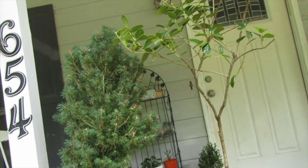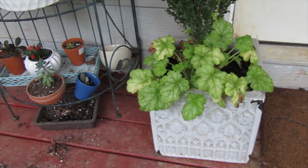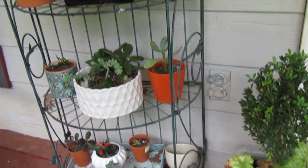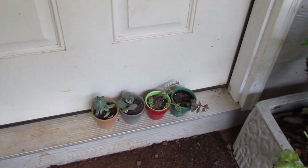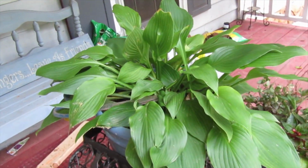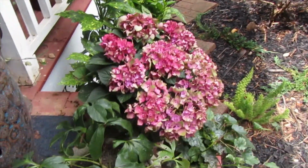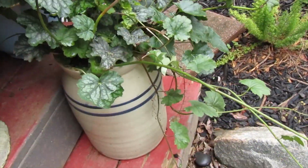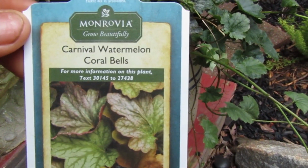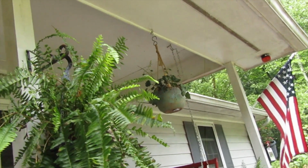Spiral juniper. Coral bells with boxwoods. This is my succulent garden, which my son has moved some more succulents. Hellebore was given to me free. Here we have more corbels, the Carnival Watermelon corbel, in which I have some hanging in the baskets also.